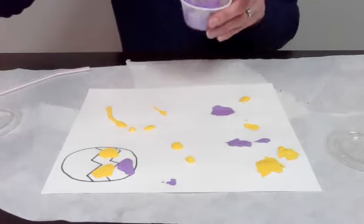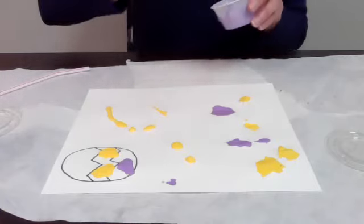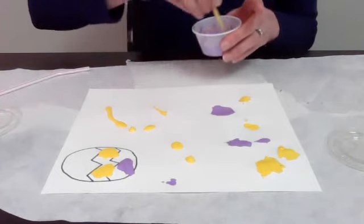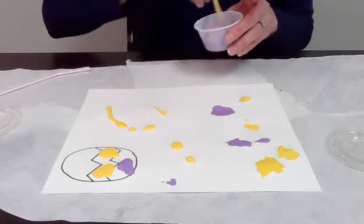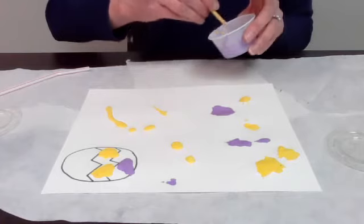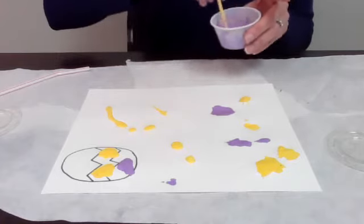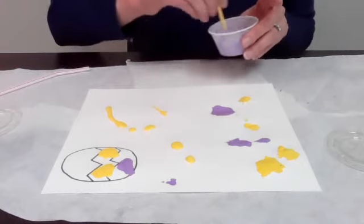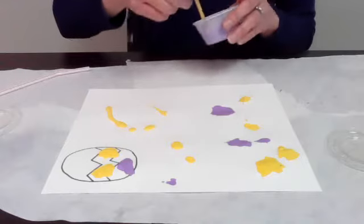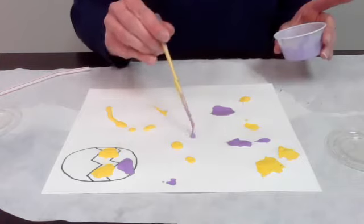All right. My purple paint is still pretty runny, but I'm going to add just a little more water just in case, just to see what it does. And you can also experiment, especially if you have more paint at home, with adding different amounts of water to see if it changes how your paint moves in gusts or winds of blowing through your straw, or if it changes how it moves on your page, no matter how you blow on it.